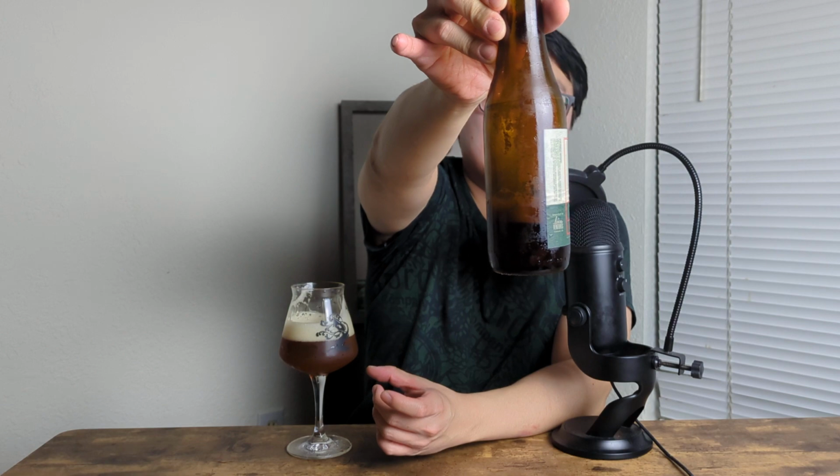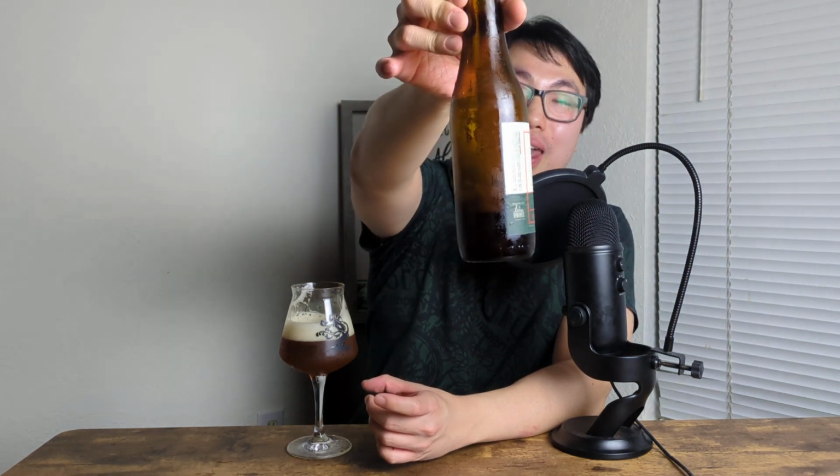And boy, look at that. I'm going to have to be gentle with that. You guys can see, right? Yeah. There is a lot of sediment in this. Huh. Well. Wow. Okay. De Ranke, they don't mess around. This is a bitter beer for a Belgian beer, right? They really push that American inspiration. What are they doing? It's very bitter.